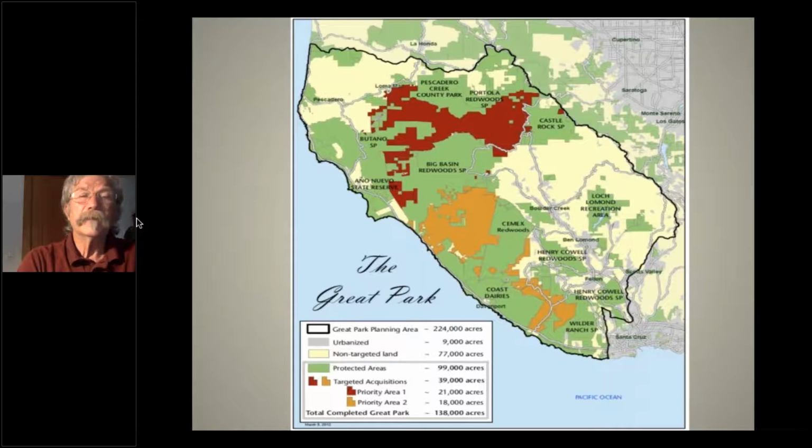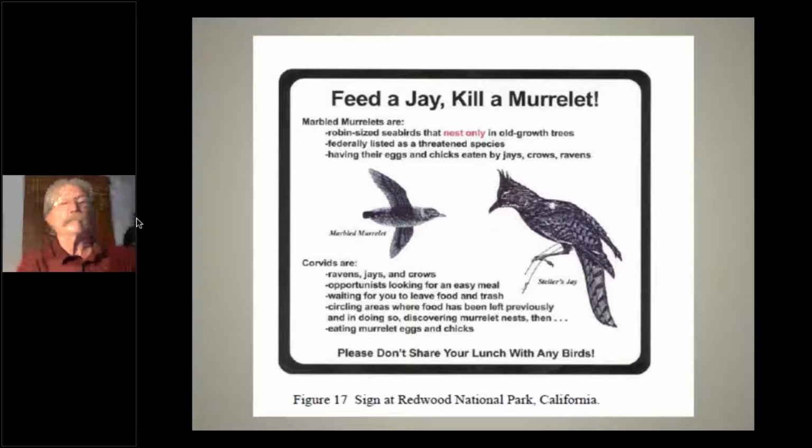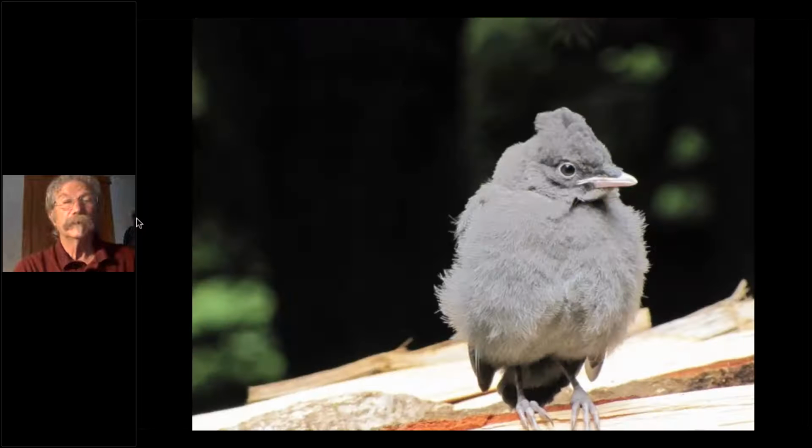And they, of course, deal with this, acknowledging the fact that these crows, ravens, and jays are very intelligent animals, and they'll have access to that edge habitat and feeding them. They're smart enough to go in and take the chick or an egg off the nest. Isn't it cute? That's a baby jay.